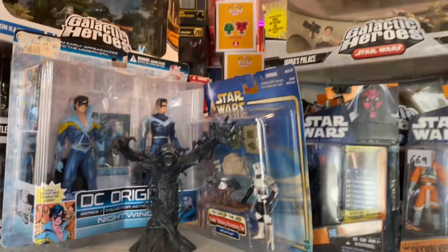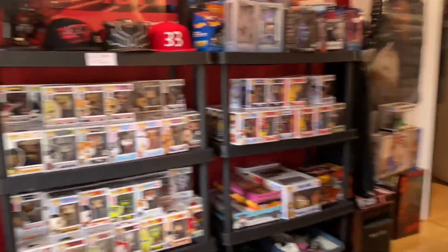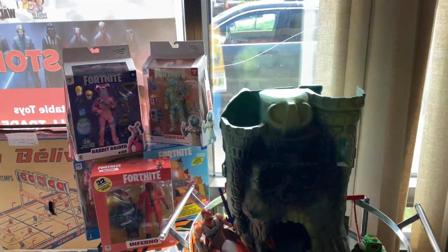Lots of Funko Pops like you see everywhere. I tend to stay away from those. Has some Masters of the Universe.